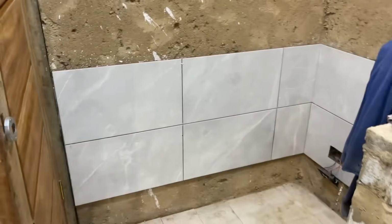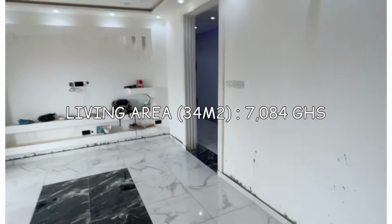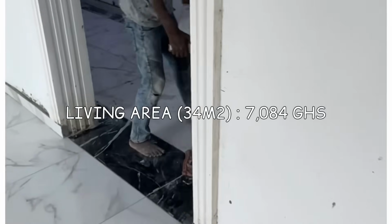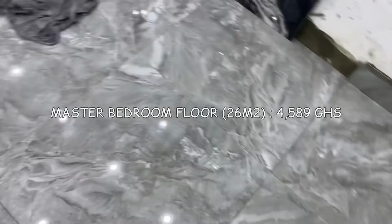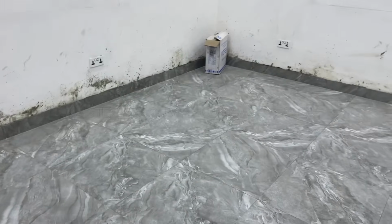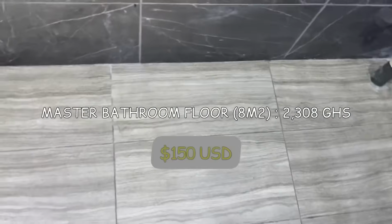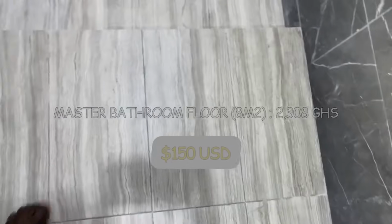So for the individual cost breakdown, which is only the tiles, the living area was 34 square meters and it cost me 7,084 Ghana cedis. Master bedroom floor, which is 26 square meters, cost me 4,589 Ghana cedis. Master bath floor, which was 8 square meters, cost me 2,308 Ghana cedis.